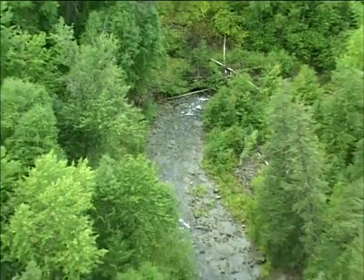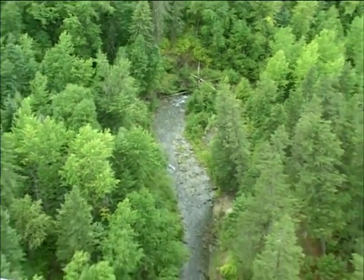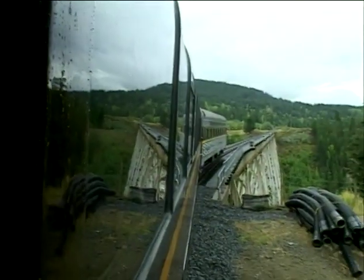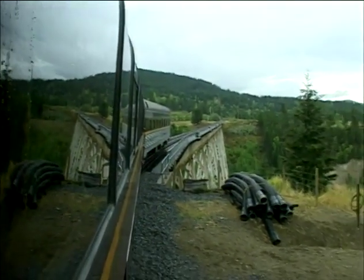Deep Creek Trestle, 100 meters high and 360 meters long, is one of the highest bridges in North America. Building it held up the railroad for several years.